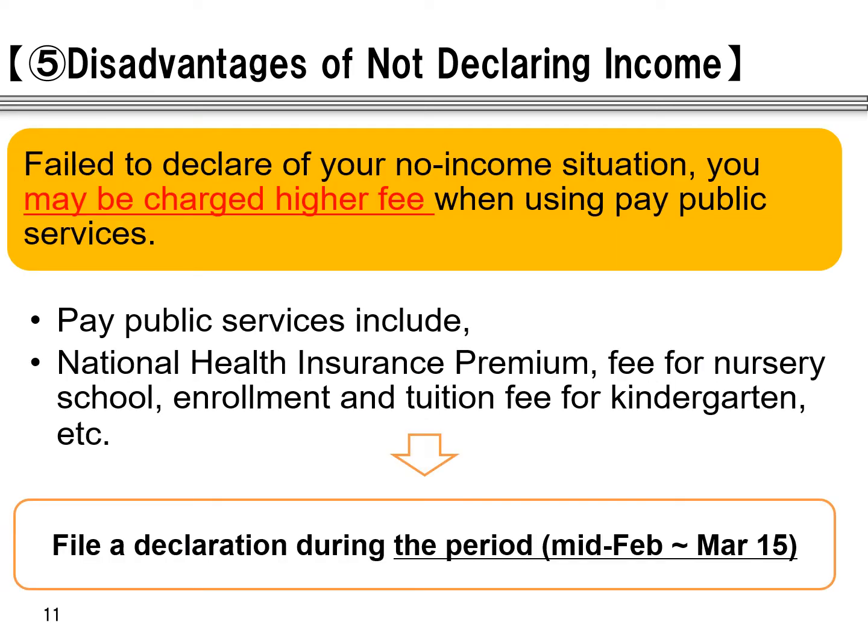Even if you did not have income in the previous year, do make a declaration of income, otherwise you will be charged a higher fee than you should be when using paid public services. To avoid bearing such heavy burdens, you need to make an income declaration within the fixed declaration period each year.